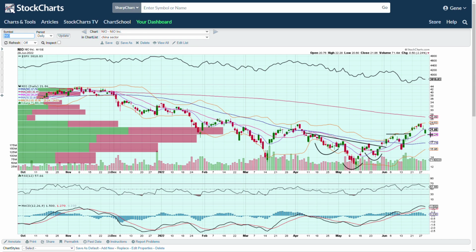But anyway, we're pushing off the 20 here. I would watch it to see if it's going to take this 9 out. If we can get above this 9, of course, the conservative trader would wait for the candle to close above the 9 tomorrow and look to get in on Monday. But if we take this 9 out, NIO could want to push up.